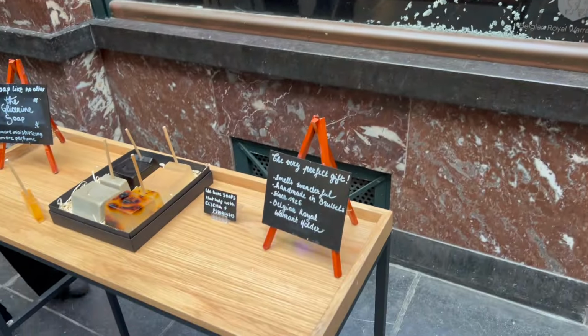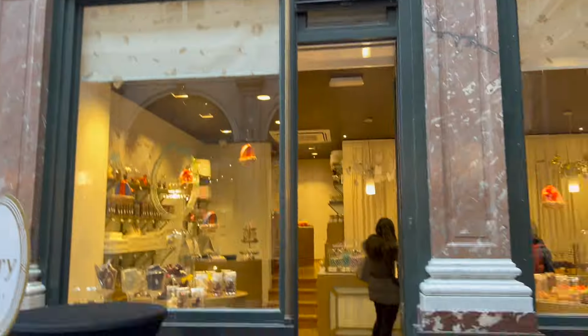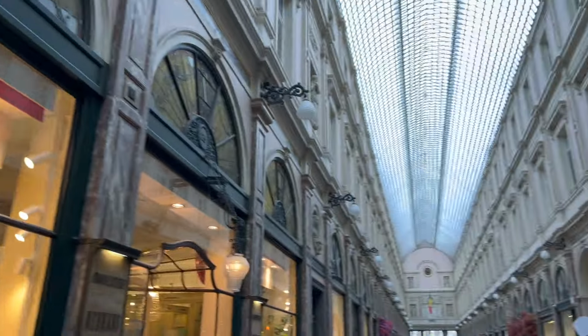Alright, fast forward a couple days and we are now in Brussels, Belgium, and what I love most about Brussels is that all of the nice shopping stores are also by a million chocolate shops. That whole row had so many chocolate shops in it, and it was such a cool place to just be and go into shops.